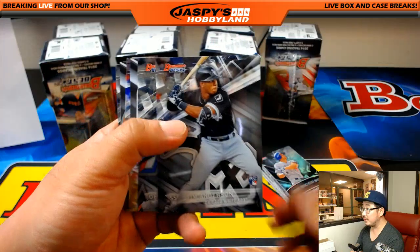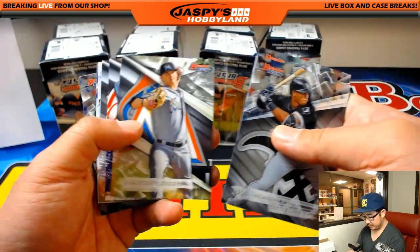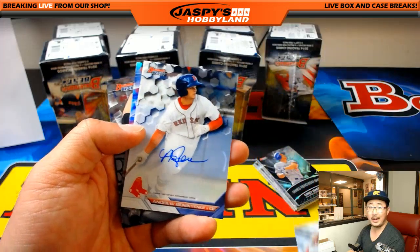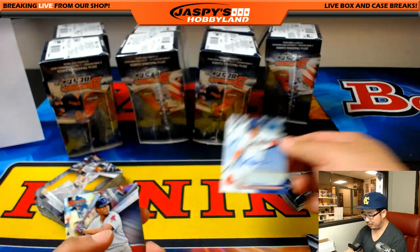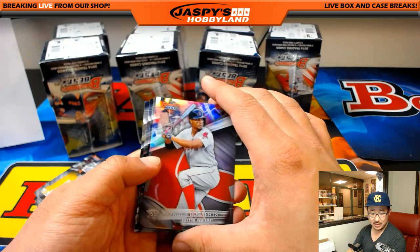All right, Tim Anderson leads us off. And see, our first autograph is going to be Andrew Benintendi. Not a bad way to start. He's the presumptive AL Rookie of the Year, right, Red Sox? That goes to Michael G.